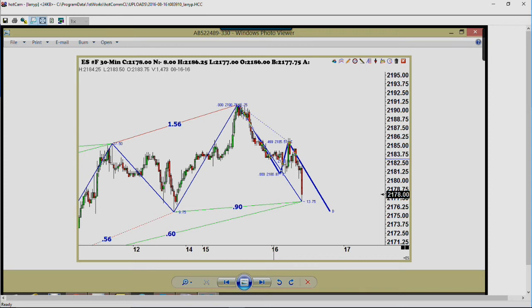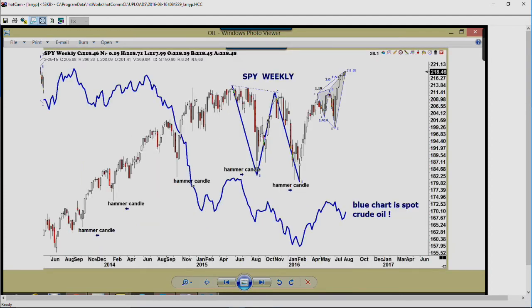Now, I did have some questions yesterday. We talked about the correlation in some of these things. I just wanted to show you quickly the difference between the correlations in these things. Now, if you take a look at this weekly chart of the S&P, you'll notice that the blue line, which is the crude oil line, has very little correlation on a longer term basis. Short term, it does have some, but very little.